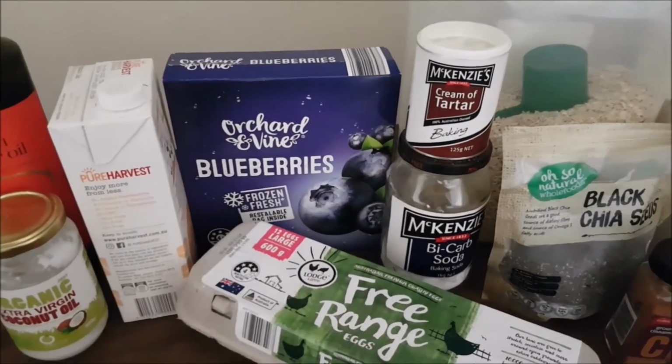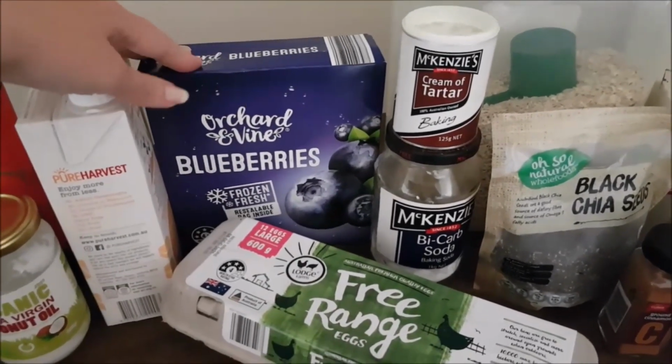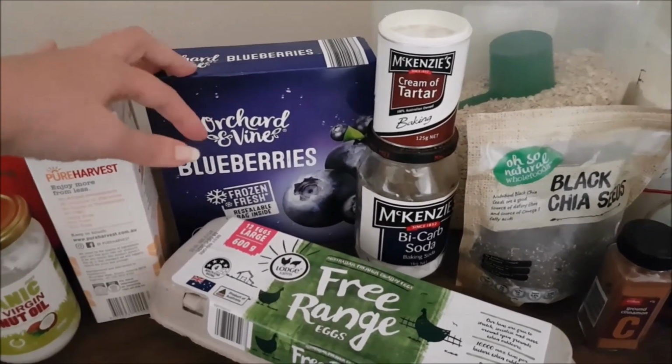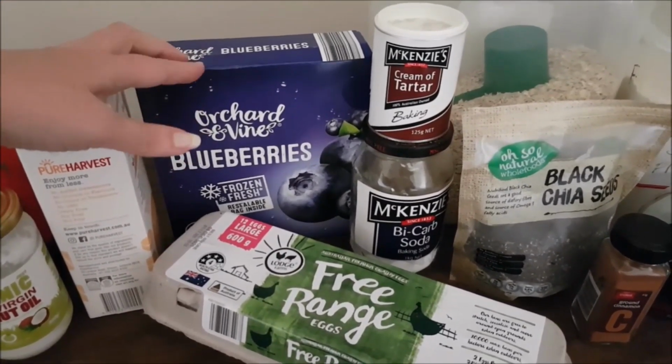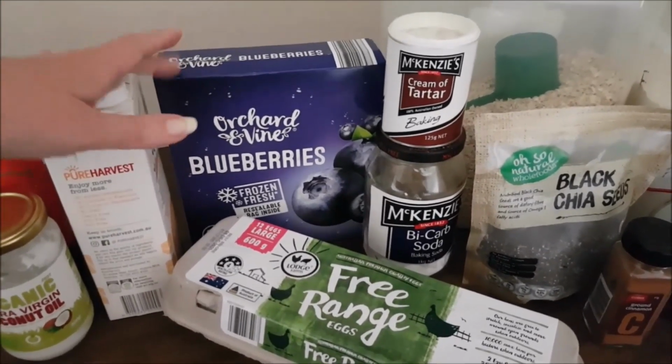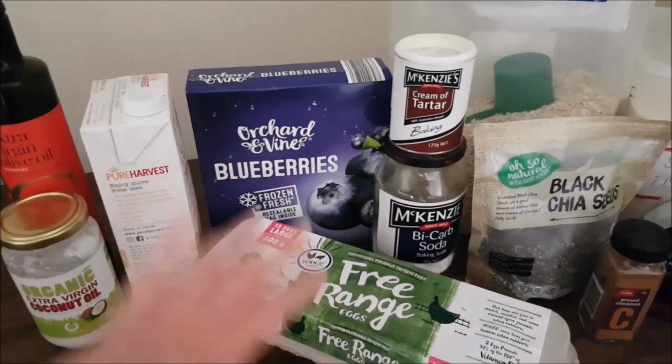I've also used frozen mixed berries. It all works, and if you just want to change things up a little bit and go with a different frozen berry, then I would have a go. So far it's worked with everything that I've substituted in, so that's been really good.